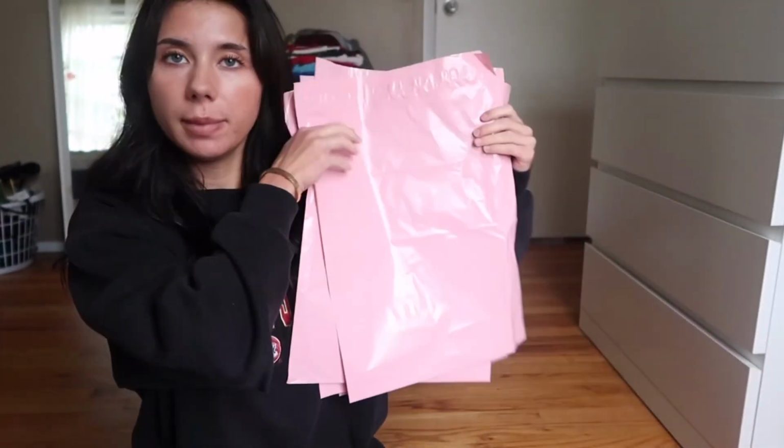Okay, so I have a couple packages that I need to ship out. I'm gonna show you guys how I package them up, and you guys are gonna come to the USPS store and I'll show you guys how I print off my labels for each package. First, I just have these pink little poly mailers. I got these on Amazon. I'll put the link in my description. I also have these huge poly mailers for bigger items like purses, stuff like that.